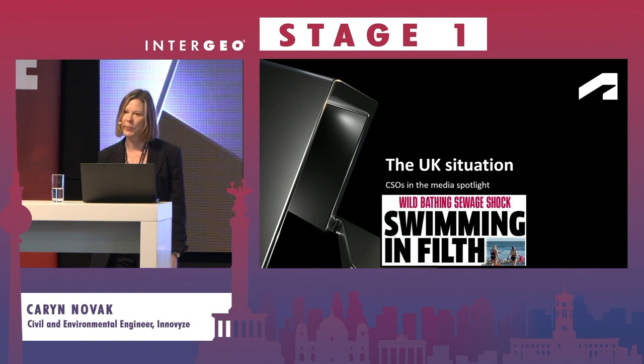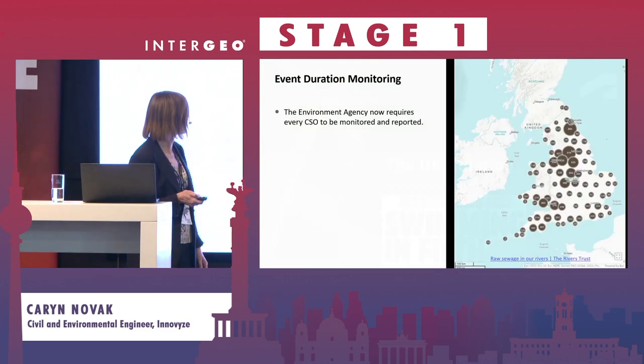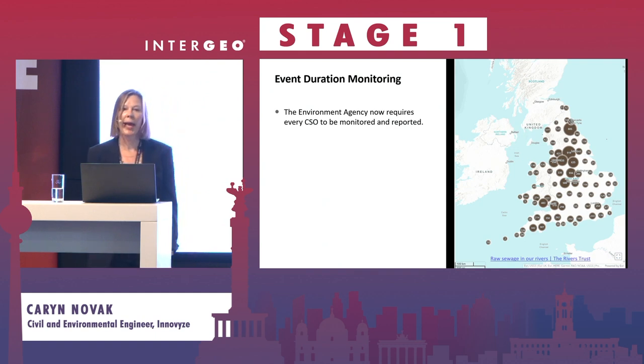And the latest cost estimate to reduce sewage pollution is 56 billion pounds. Customers are angry. So the answer from the Environment Agency is that all CSOs now need to be monitored with event duration monitors. These are sensors that will tell you when a spill is occurring.